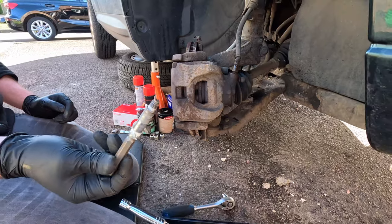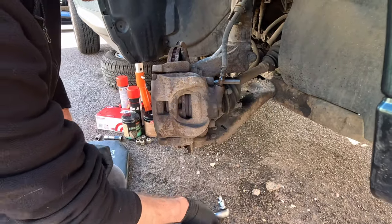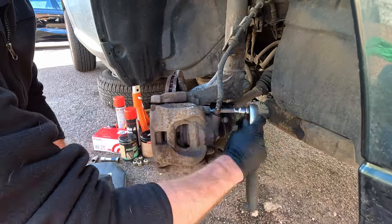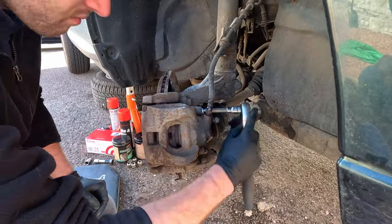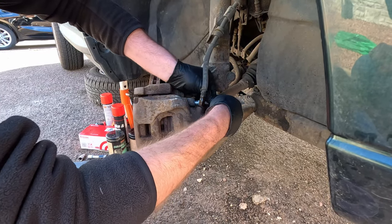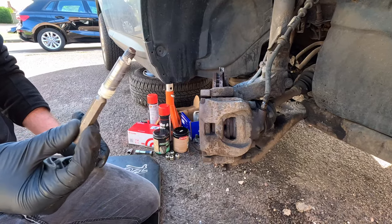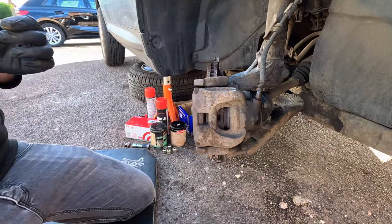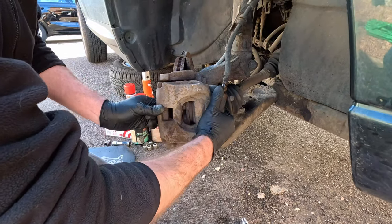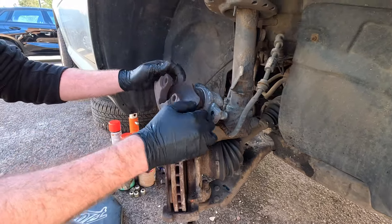And there are your slider pins. There's your slider pin. But we've got new ones of those for the new caliper, so they can go in your bin. You don't want that. And you haven't changed these pins, have you? No, they've never been changed. So we don't know how old these are, and we don't know how old the calipers are either, do we? No, they're probably original. And again, you don't want that, throw it away. Okay. Brake pads out.